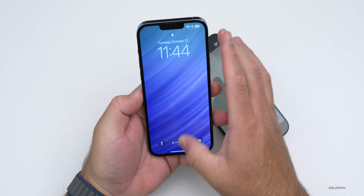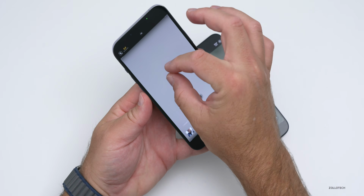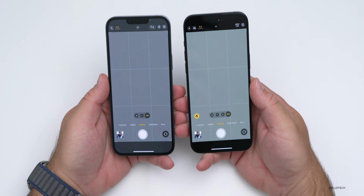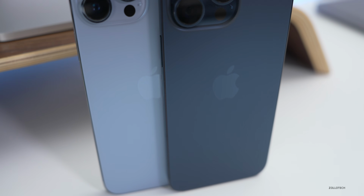So on the 13 Pro Max, if we unlock it here, we'll go in. And if we want to go to photo and just zoom in all the way, we can go to 15 times zoom. We have 25 on the 15 Pro Max thanks to that new lens. Both can record in 4K 60, but we don't have action mode on the 13 Pro Max.